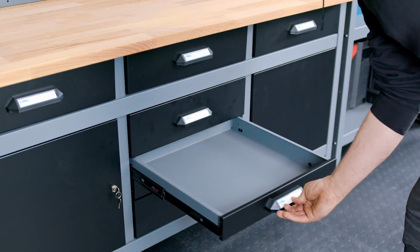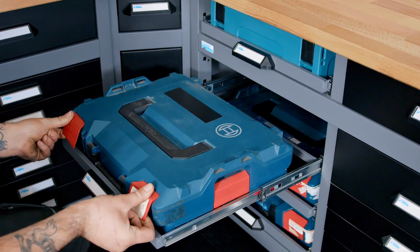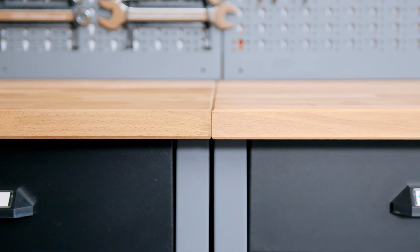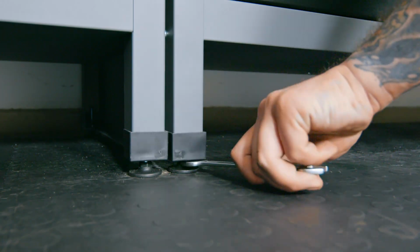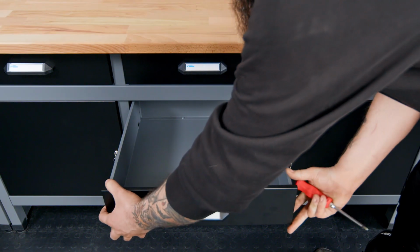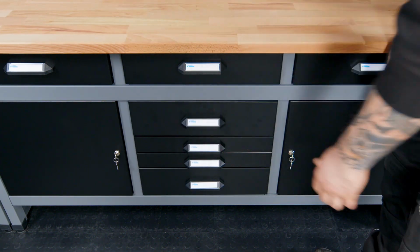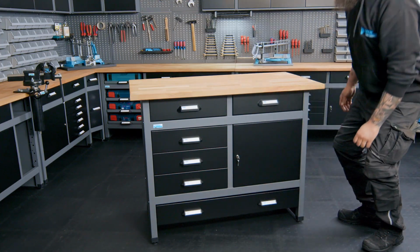They are available in 2 heights and also as drawer inserts for machine boxes, allowing the boxes to be opened even when they are in use. The panels can be shortened as required. Together with the height-adjustable legs and adjustable drawer fronts, this allows the benches to be perfectly aligned. A special height is also available, with a separate drawer at the bottom on request.